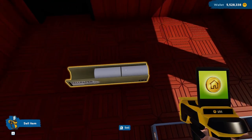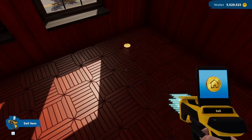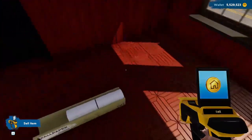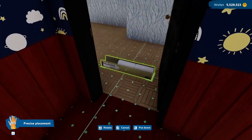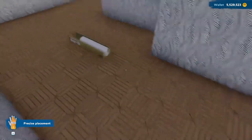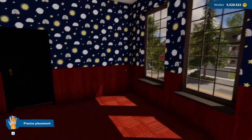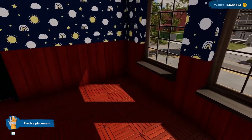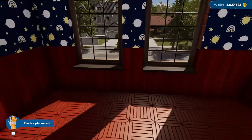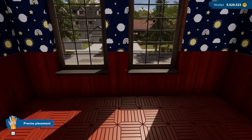Goodbye wallpaper. Goodbye flooring. Okay, we're done with that part. Now, I'm not going to sell the white-on-white stuff, just in case I need it somewhere. I'll sell it later. Yeah, no, I really like this room. I think it came out quite well. Although, somehow, I guess it's just my eyes today. For a second there, it looked like they weren't even.